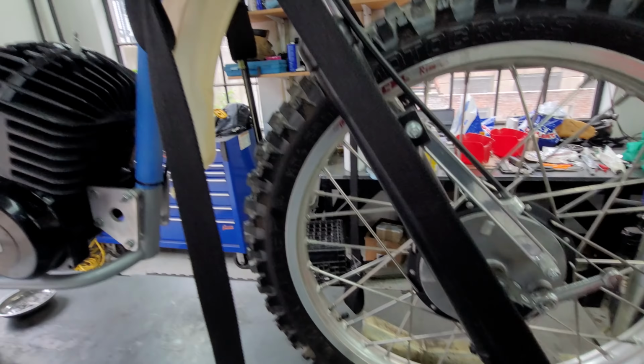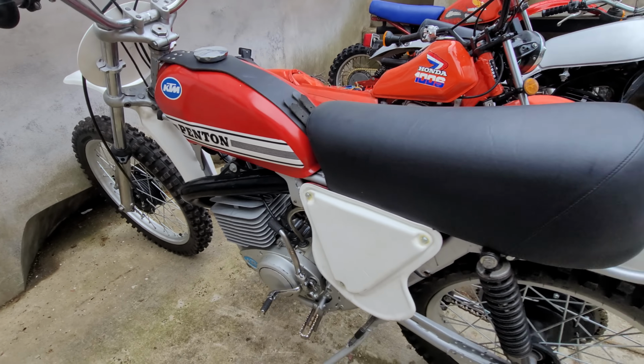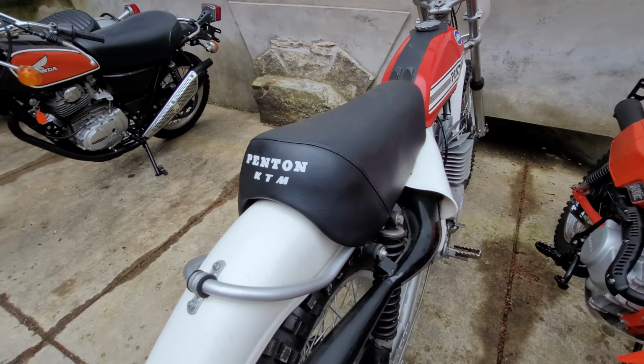Got a CB900 that's done, ready to go. Got this sweet Penton. Look at this thing. KTM Penton, back when John Penton still owned the company and KTM was negotiating purchasing, and they bought them out. And KTM, the rest is history. They've taken over the off-road scene here in the United States, and the KTM group owns not only KTM and the Penton name, but also Husqvarna and Gas Gas, of course.